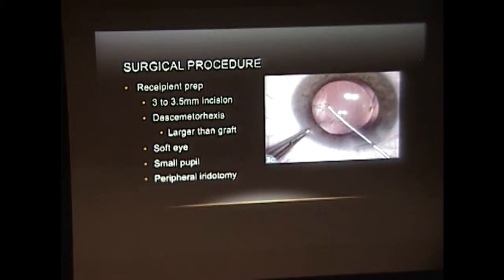So the surgical procedure has some similarities to DSEK, but there are some notable differences. There's a smaller incision, because we're injecting the tissue in a scroll through a smaller injector, a three to 3.5 millimeter incision. We make a descemetorhexis just like we do in DSEK, but the key difference is that we make it larger than the graft, as people feel that if there's overlap between the DMEK and the edge of the stripped Descemet's, it's more likely to detach.